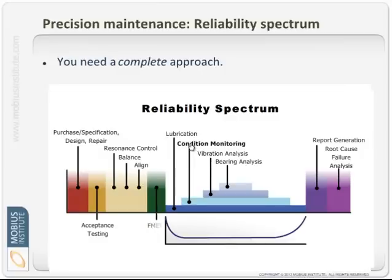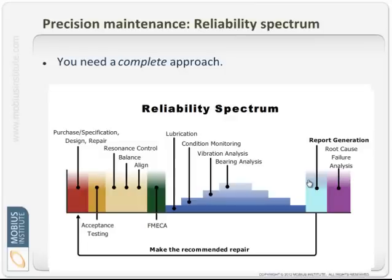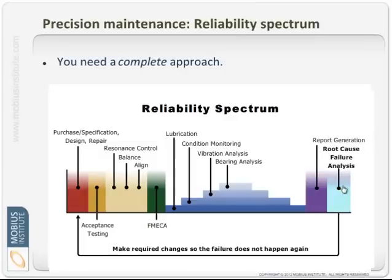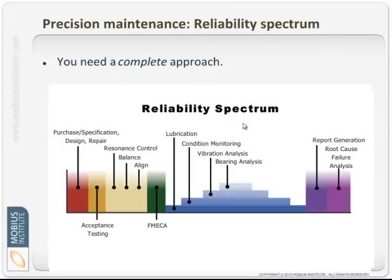And then we need to utilize other condition monitoring technologies that will tell us that the lubricant has particles, or the lubricant's not doing its job, etc. Report generation is critically important, but not the emphasis of this particular discussion, but performing root cause failure analysis. Even if we do all these steps that we've looked at here, machines will ultimately fail.